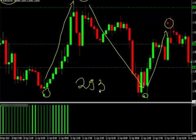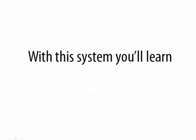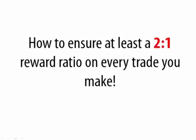Please note that this system also includes trade assistance software that will identify profitable signals, entry/exit, stop loss/take profit on autopilot, and give you alerts via email or sound. In addition, with this system, you'll learn when to enter and exit a trade, so you'll never have to stress and worry about whether you are making the right decision or not. How to ensure at least a 2-to-1 reward ratio on every trade you make.